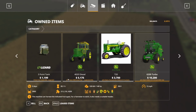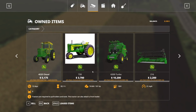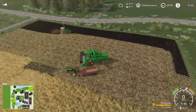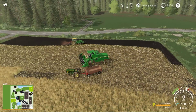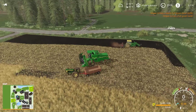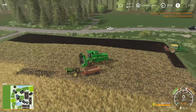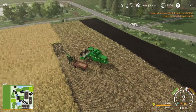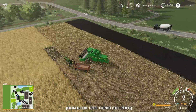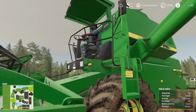That trailer does take crops, doesn't it? Where's that trailer at in here? Yep, should take canola. Uh-oh, this is glitching out. Yeah, I can't even turn the harvester on. Uh-oh. I better save the game real quick. I can no longer move this harvester. There's a worker in there.